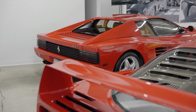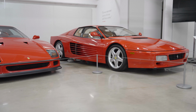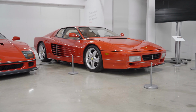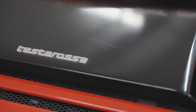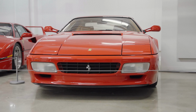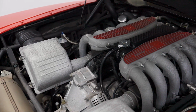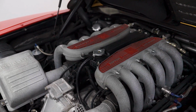If the F40 was too much of a bumpy ride, as Gordon Murray noted, in the early 90s Ferrari also offered the latest evolution of another 1980s icon, the 512 TR, where TR stood for Testarossa. The Testarossa was the successor to the 512 BB, and just like its predecessor, it did not have a V12 engine, but a 5-liter flat 12.